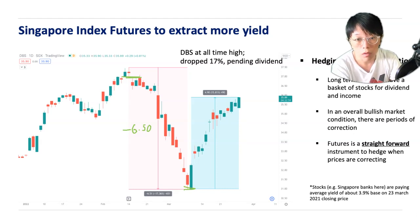So in order to do so, what we can do is, at the high point here, without selling the DBS shares, we can short one contract of the SiMSCI.